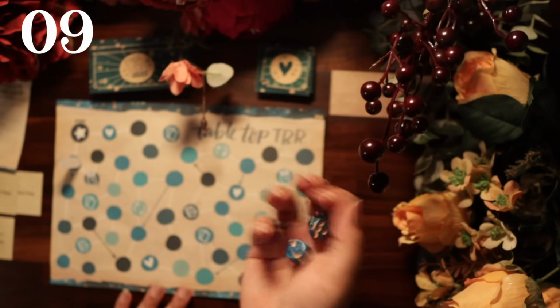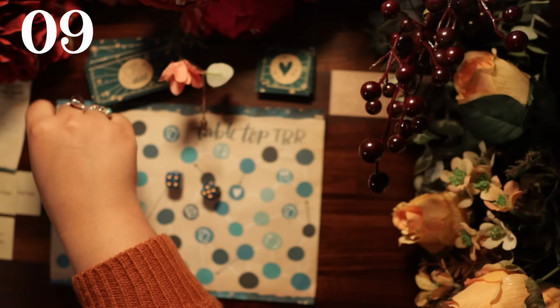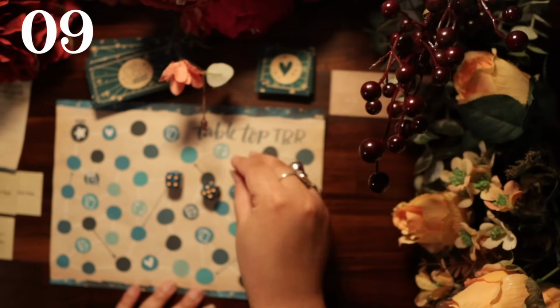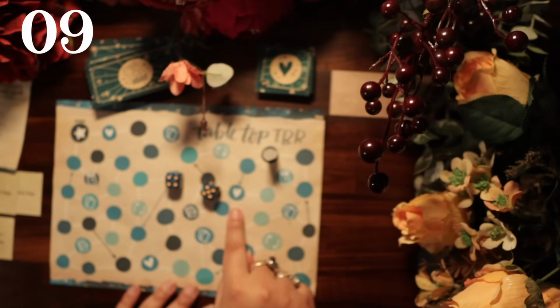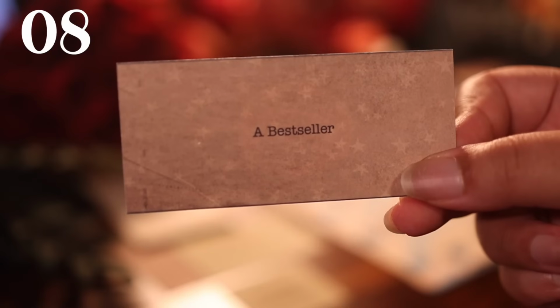Let's see how round 2 goes. 5, 9. Okay. 1, so we do get a board point. 2, 3, 4, 5, 6, 7, 8, and 9. We were so close to jumping ahead, but of course not. Okay, another normal prompt, a bestseller.